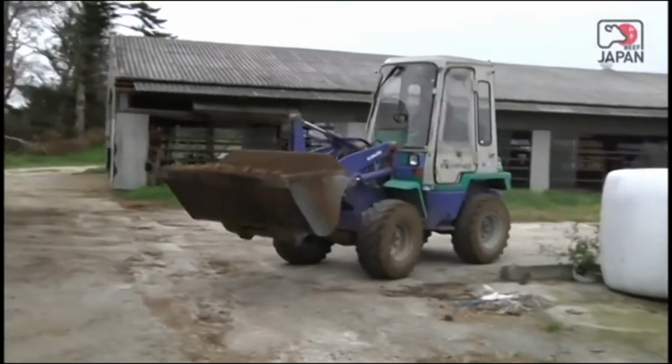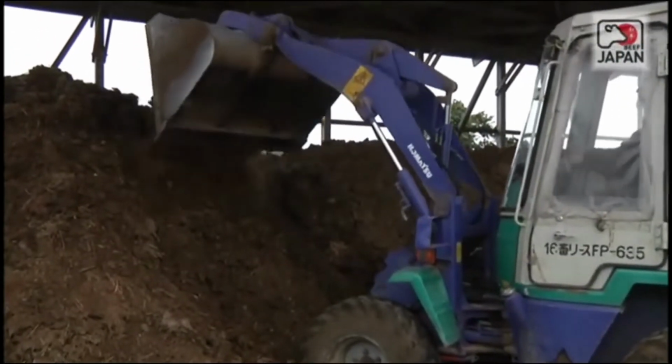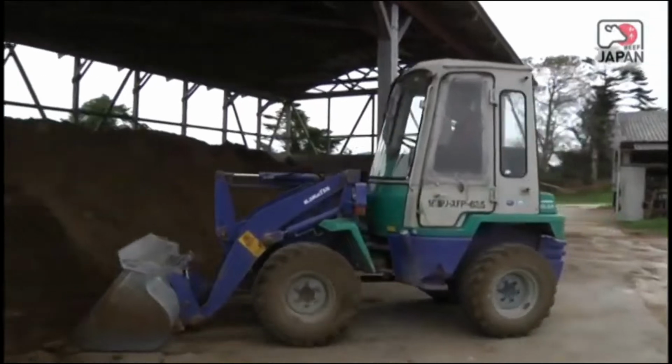The more they eat, the more they will defecate, of course. Many Japanese Wagyu farmers supply this dung to rice farmers to use as fertilizer. That's how they contribute to regional recycling-style agriculture.